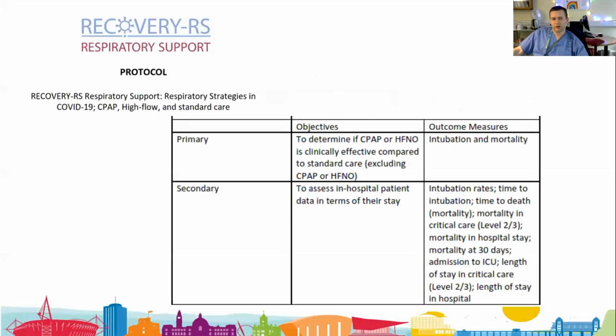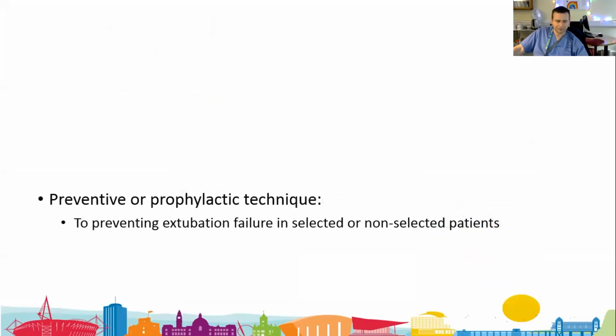Like I said, RECOVERY-RS is in action at the moment, and that's the prospective study randomizing people to receive CPAP or high flow with a bunch of outcomes. So it's eagerly awaited to see what the outcomes are of that.